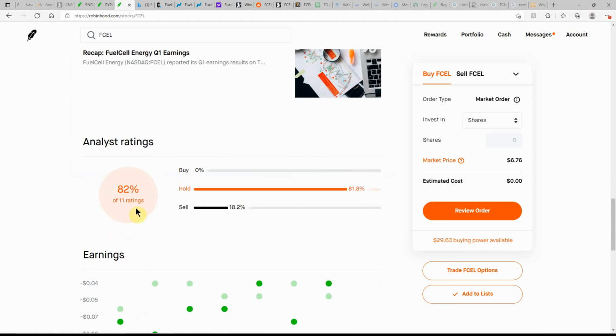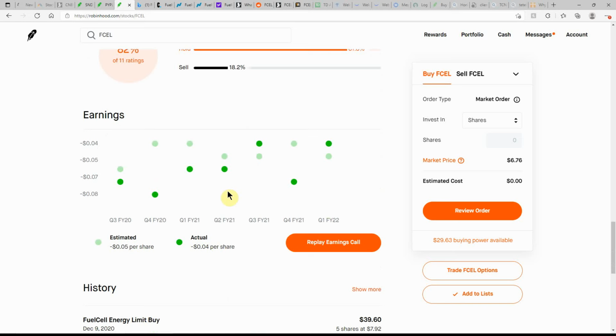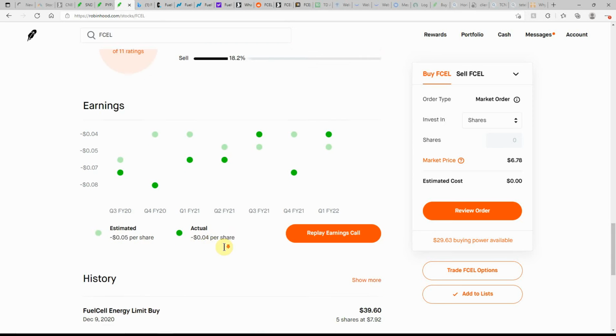Here's a look at their ratings, 82% hold, so that's pretty much what I'm doing with it. Actually have been doing, holding for quite a while. And here's a look at their earnings. Estimated was negative 5 cents a share, and they hit negative 4 cents a share.